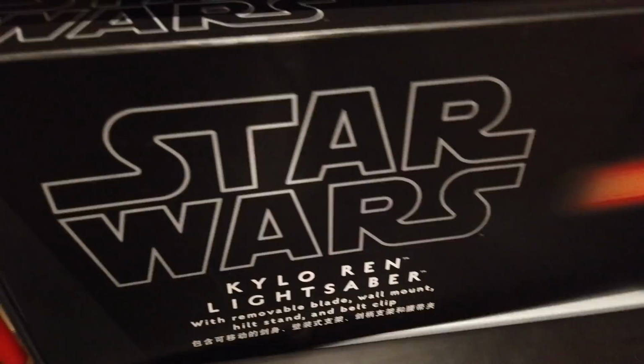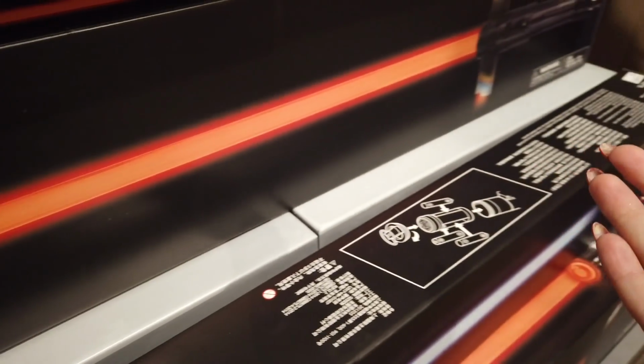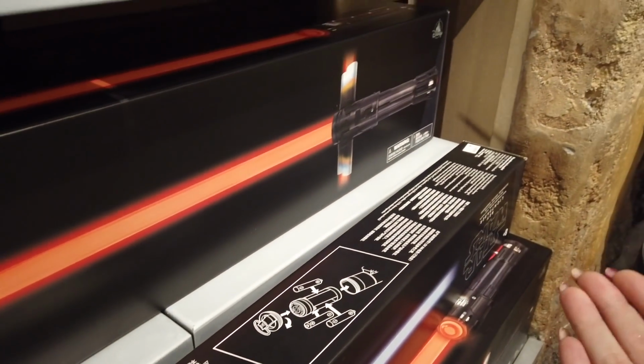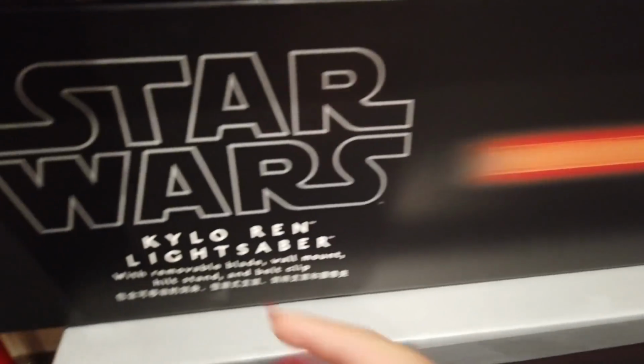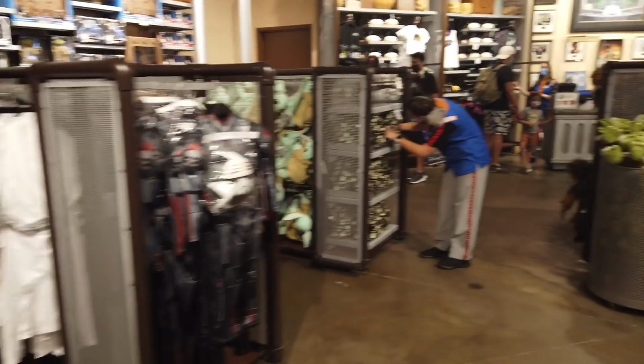And let's figure out Kylo. He's got a bigger blade. Is it more expensive? $200. All right, we've done it. The Kylo Ren lightsaber here is going to be the most expensive thing in this gift shop, and it comes with the blade, the wall mount, the hilt stand, and the belt clip. So there you go.